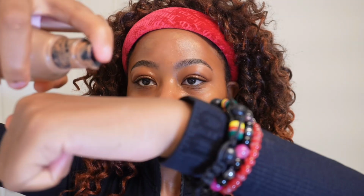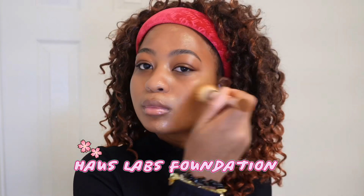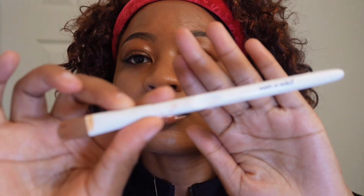Now you apply your foundation. I am truly obsessed with this House Labs foundation. I mean, hello, it speaks for itself. And pro tip, make sure you're blending that into your neck as well. As you can see, I love using a brush and go over with a beauty blender for an even smoother base.